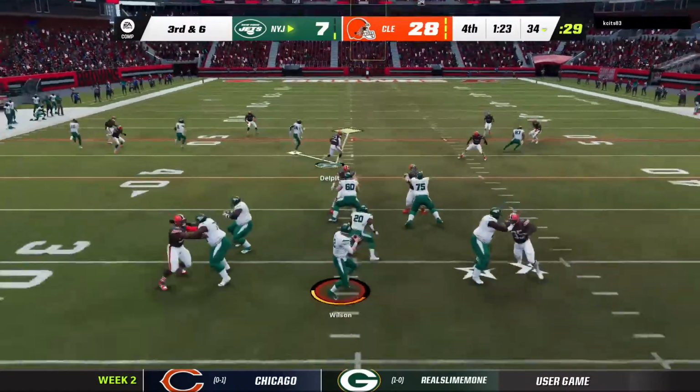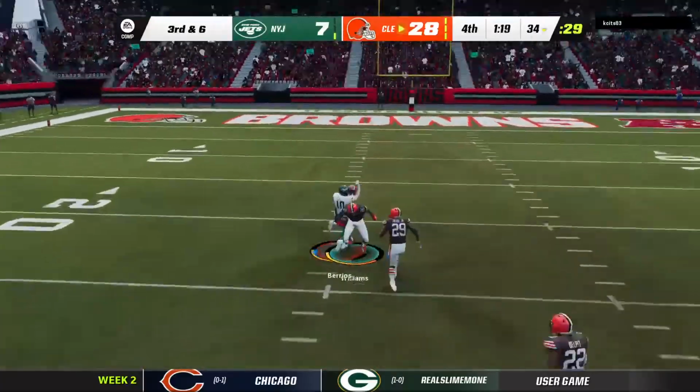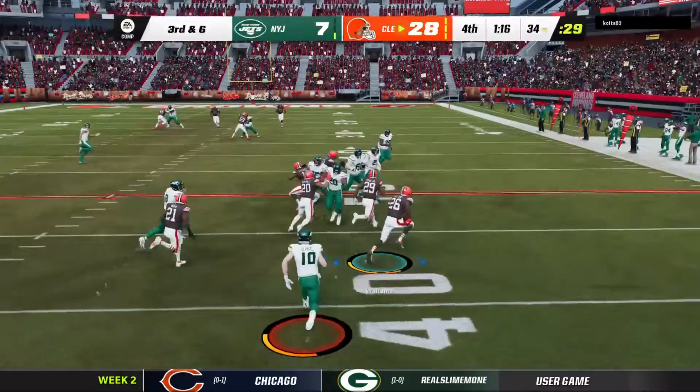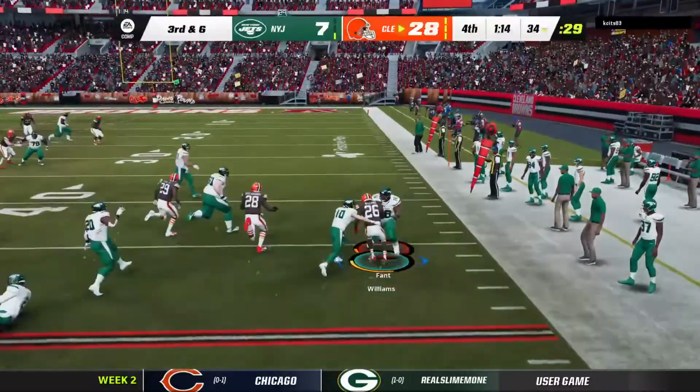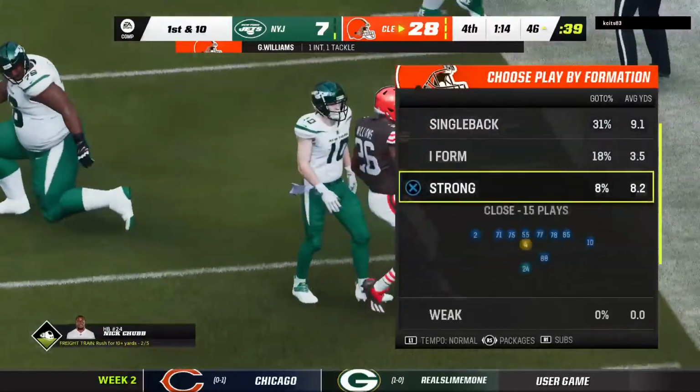Play action. Now Wilson. Now a desperation throw deep downfield. And his pass is intercepted for the 4th time today. Greedy Williams picks it off. And he'll take it across midfield to the 46-yard line.